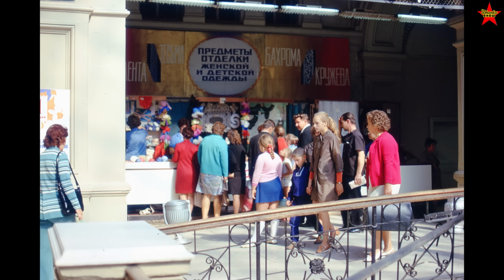And here's the next slide. Mostly female customers line up to purchase предметы отделки женской и детской одежды. And what's kind of 1970s, most women are wearing skirts. Hardly anyone is wearing pants. And look at that fancy trash can.